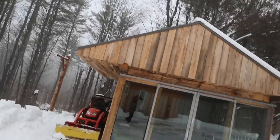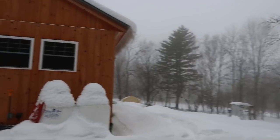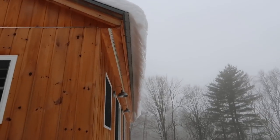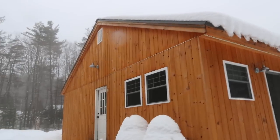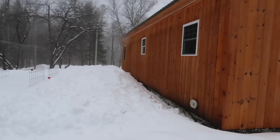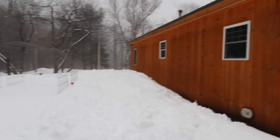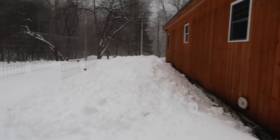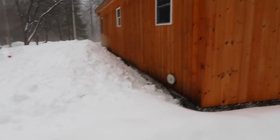On the side of the roof that the tractor's under, the snow let go. The other side is still loaded with snow. This part of our house roof is getting ready to slide off. And the front side of the house, the snow is all off of it. Look how deep that snow is. Oh, that's crazy. Our vent for our backup furnace is still open, which is good. That's a lot of snow.